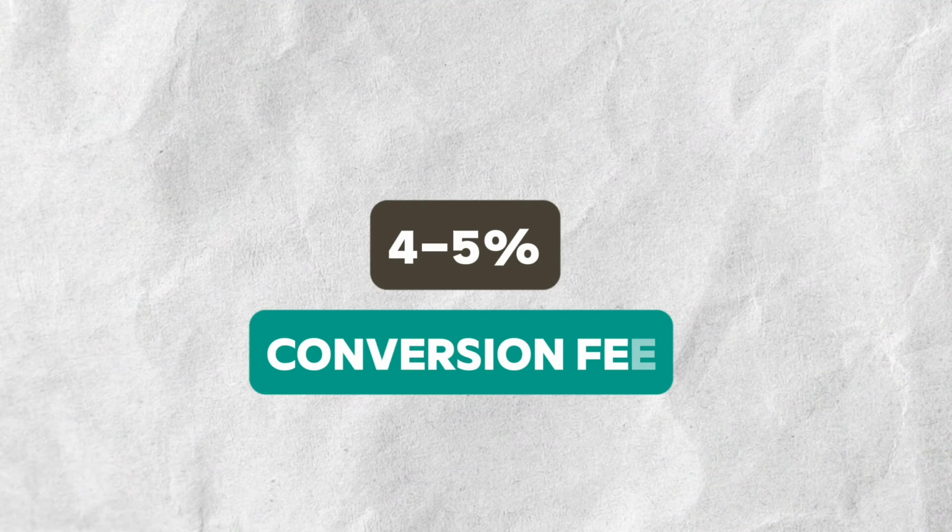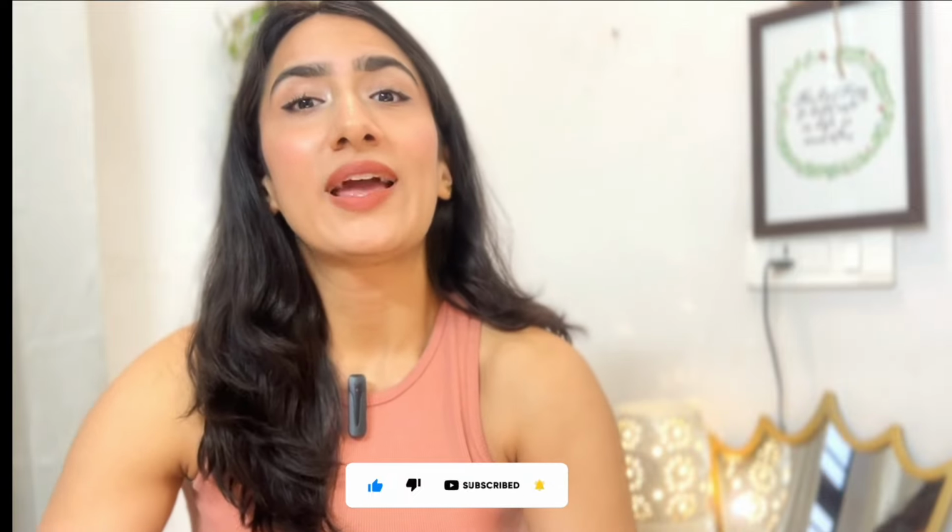So this one, I would say, if you come from India, then usually 4 to 5% is the conversion fee that the banks usually charge, and then there's a GST on top of it, which is I think 18 or 20%. So let's say if you're making a transaction for $10, you will end up paying $10.4 or $10.5, including the conversion fee, plus there might be some GST on top of that conversion fee, which can lead you to almost a maximum of $10.7 or $10.8 on a transaction of $10.